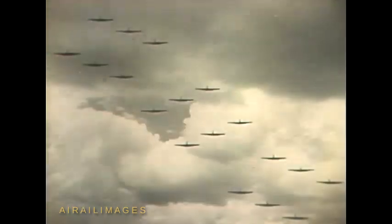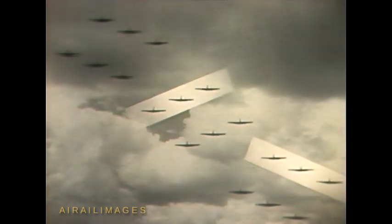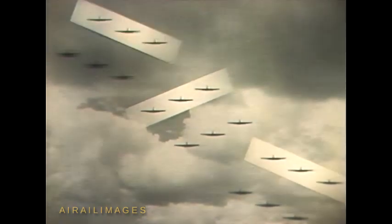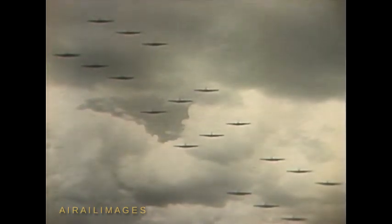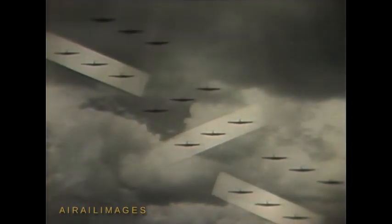Here is the group as an enemy fighter pilot sees it, from head on. The first element of the lead squadron is stacked high left and low right. The first element of the low squadron is stacked high right and low left. Likewise, the first element of the high squadron is stacked high right and low left. All second elements are flown low. The second element of the lead squadron is stacked high left and low right. The second elements of the high and low squadrons are stacked high right and low left.